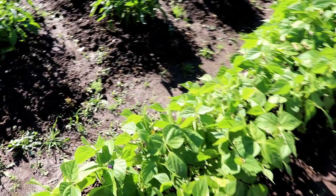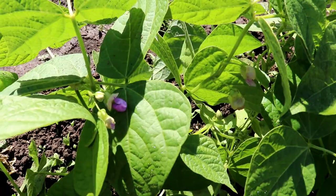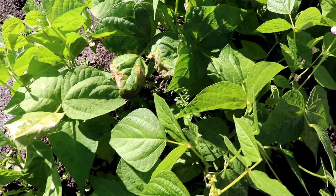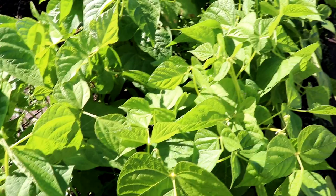So take a look here. These are flowers. So the beans have started to flower. They actually started yesterday, and they are covered with flowers. So by, you know, 3 weeks, we could easily be having some beans coming, and that means some canning that needs to happen.